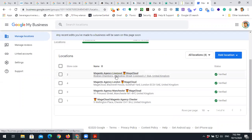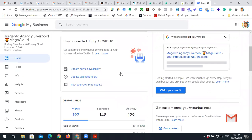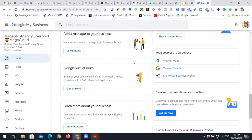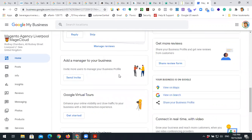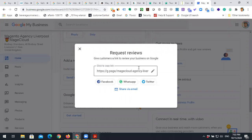You verify the address, put everything over here, and then from this panel, as you can see, we've got some reviews. If you scroll down, there is a way to share a review form. You can generate a link, friendly enough, which you can share on social networks. My recommendation is, if you can extract the data of your past clients, you can send them coupon codes or an email newsletter and ask them to leave a review for your business on Google.